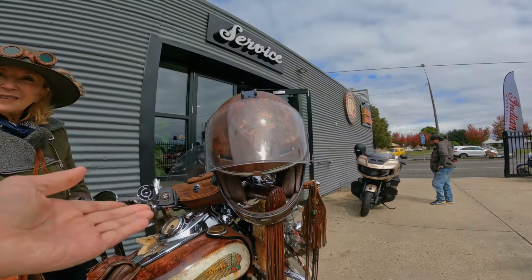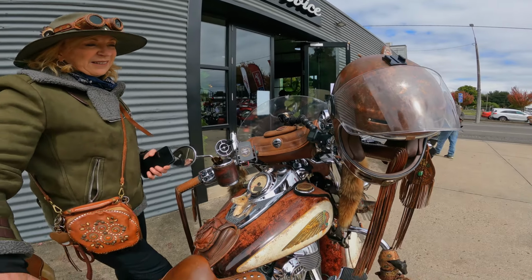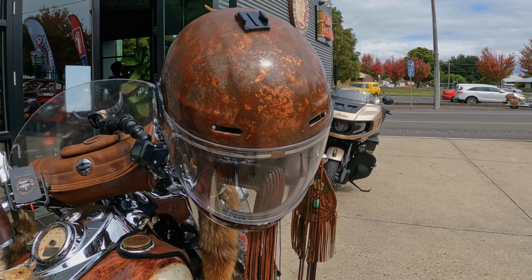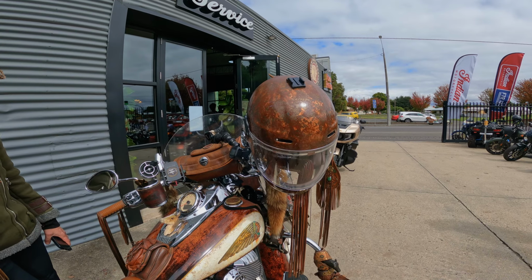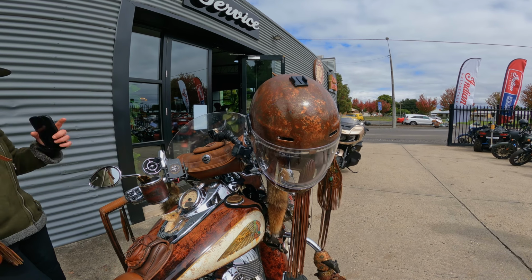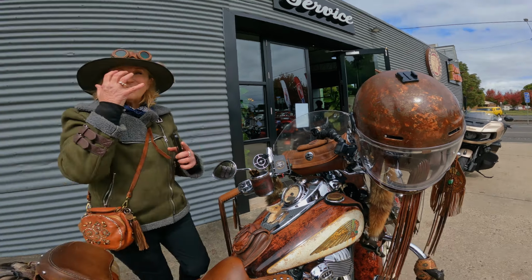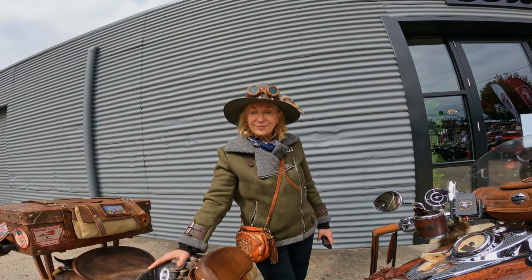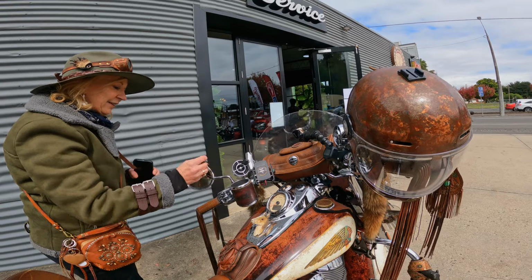How is it for wind? I suppose it doesn't matter if you've got your screen. It does get a little bit noisy, but I put that down. It's just nice to have a little protection, but I'm a full face helmet rider. I like the open face, but I must say when I got caught in the rain sometimes, I see people wrapping themselves up and just put a full face helmet on and be done with it.